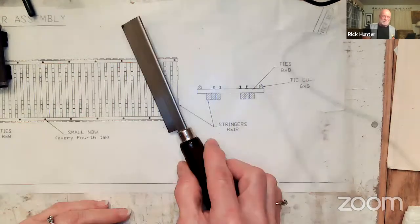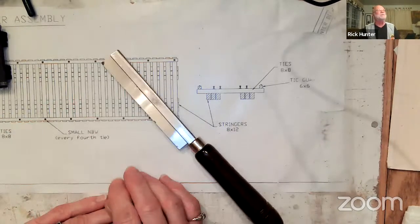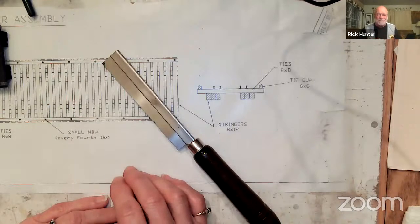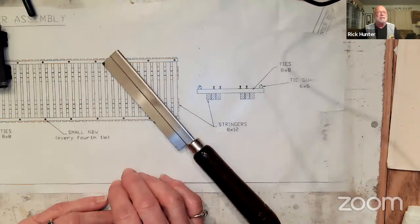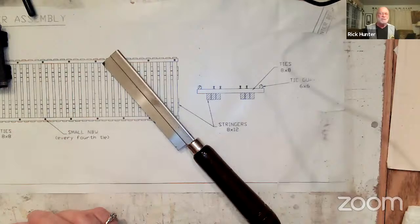Over the years, people say, why don't you use a chopper? Well, we never use a chopper because it actually bends and destroys the end cut of it. It compresses it, and that's not the look that you want. So we find that the razor saw gives a nice clean cut all the way through.